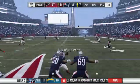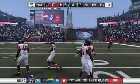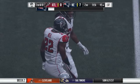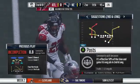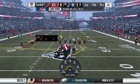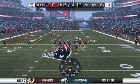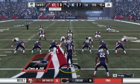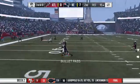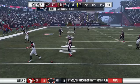Throwing to start the drive. Hale. And it pops free. The collision there jarred the ball loose and brings up second down. Well, he kind of forced that one there, didn't he? It's almost like he predetermined where he was going to go with the football. Yeah, he wasn't really going through progressions. He wanted to go to his top guy. You do that against this defense, they'll make you pay, won't they? Yeah, they certainly will. They react very quickly to the thrown football.